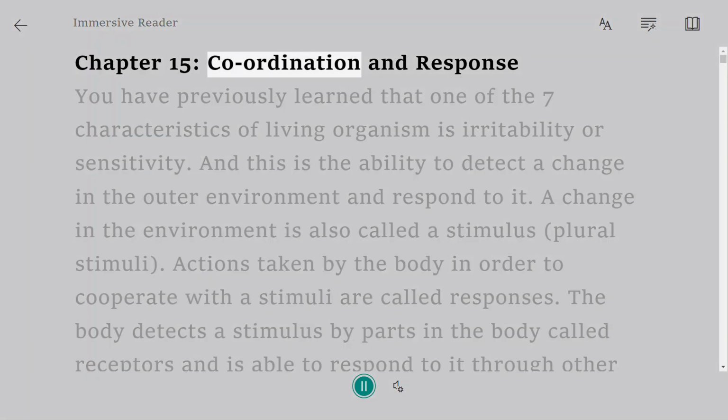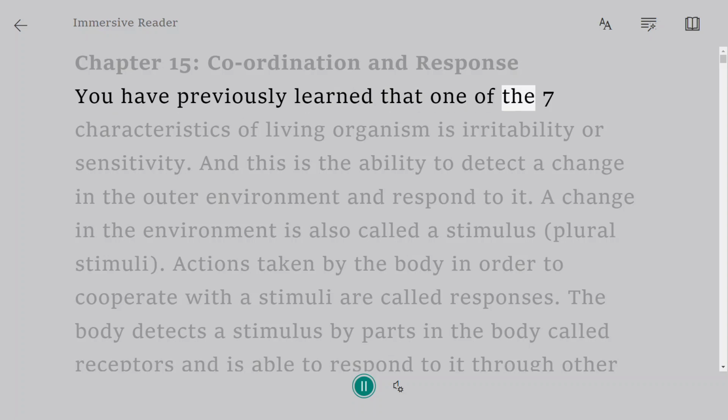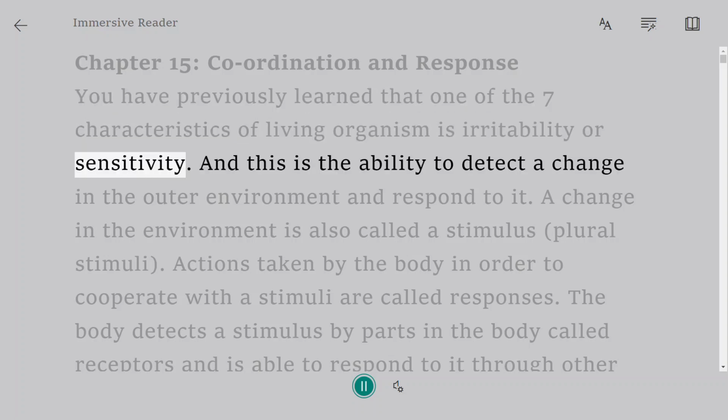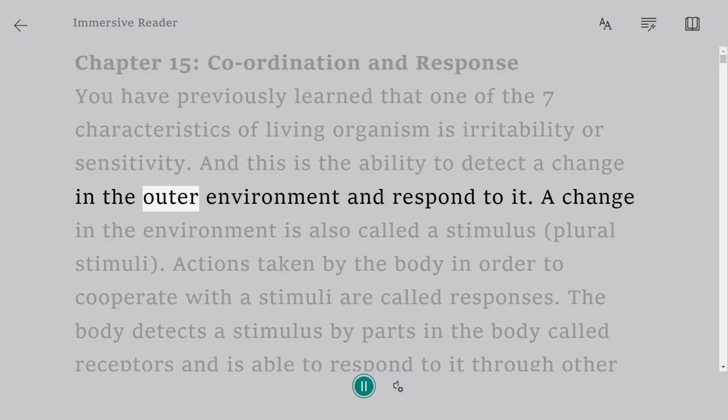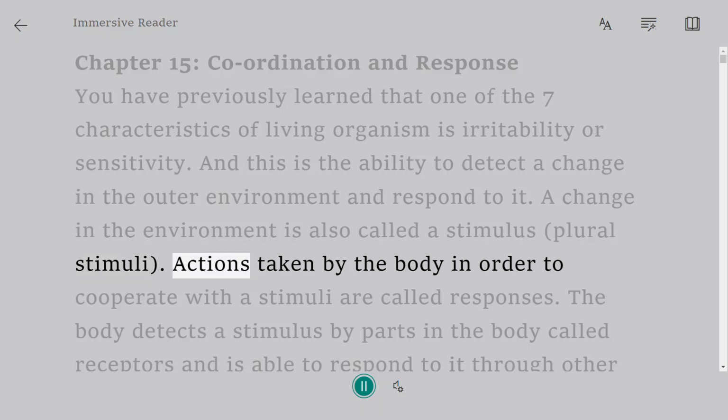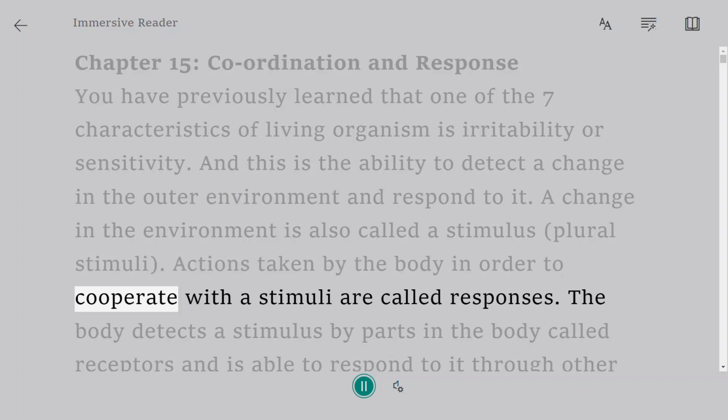Chapter 15, Coordination and Response. You have previously learned that one of the seven characteristics of living organisms is irritability, or sensitivity. This is the ability to detect a change in the outer environment and respond to it. A change in the environment is also called a stimulus, plural stimuli. Actions taken by the body in order to cooperate with a stimulus are called responses.